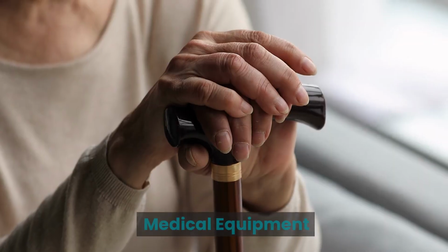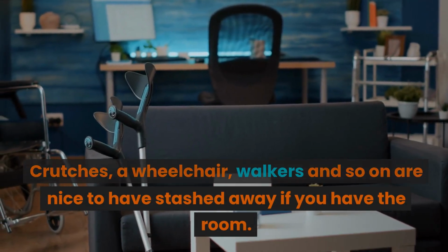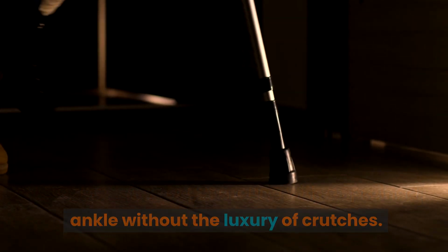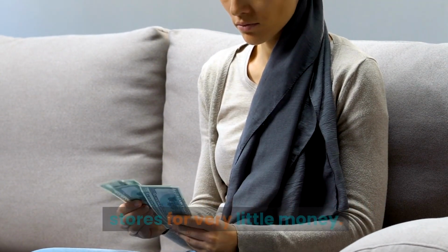19. Medical equipment. Crutches, a wheelchair, walkers and so on are nice to have stashed away if you have the room. Imagine trying to get around with a sprained ankle without the luxury of crutches. These are often found at the hospice thrift stores for very little money.